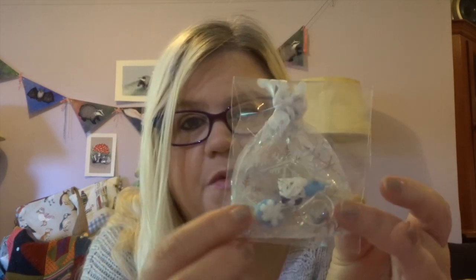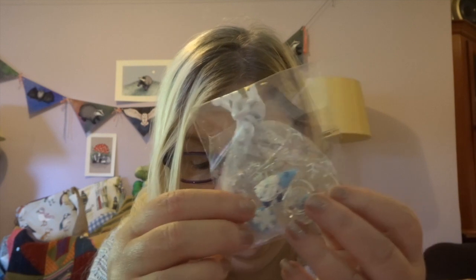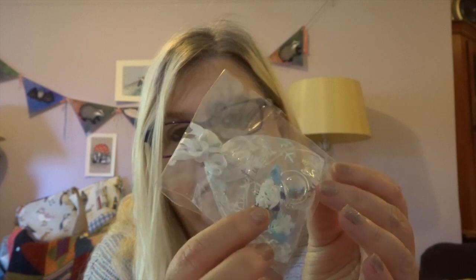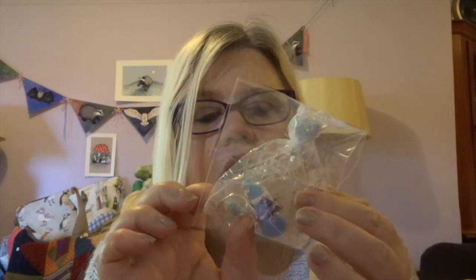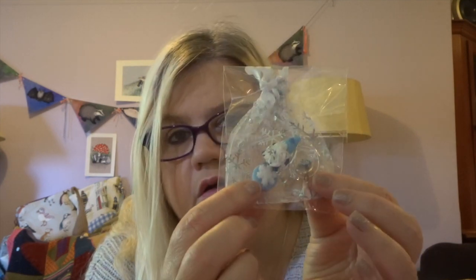So my final acquisition is some little stitch markers. And this is from Copo Designs. I saw them on Instagram and I fell in love with them. So that's a little gnome. I don't know how well you can see him, because I've still got him in the plastic, because I didn't really want to open it. So it's a gnome, a little snowflake, and a little bulb stitch marker.